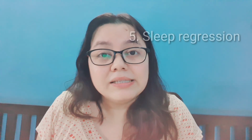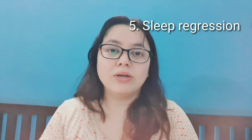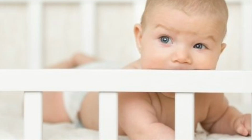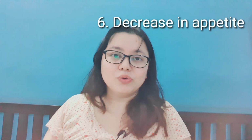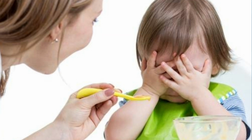Another thing is sleep regression. It's not necessary that all the babies who are teething will have sleep regression, but in most cases, babies have a lot of wakefulness. They don't want to sleep, or in the middle of the night they would wake up and start crying. They would be cranky. There will be a decreased appetite for solid food, because as it is, the gums ache, so they don't want to chew, they don't want to bite. They don't want to make use of their gums.